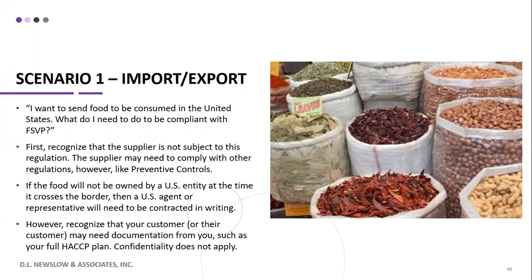First, you have to recognize that you're not actually subject to the FSVP regulation. You are probably subject to other regulations like preventive controls or produce safety. So what you have to do is, if you own the food as an international company, you own the food at the time it crosses the border, you have to retain the services of a U.S. agent or representative. That U.S. agent or representative can act as the importer on your behalf, but they've got to have a brick and mortar location in the United States.